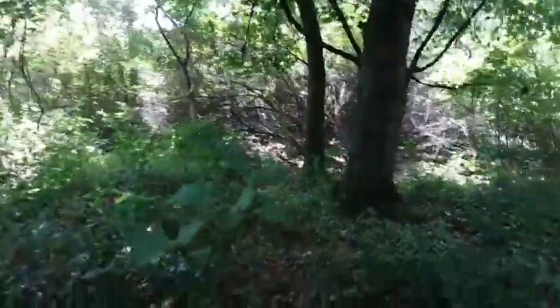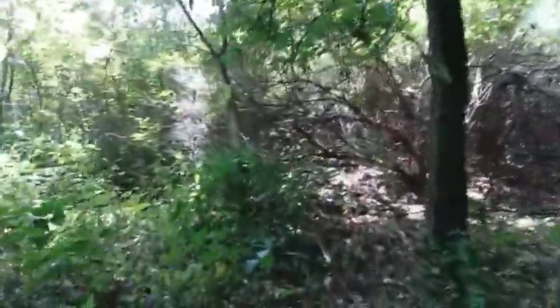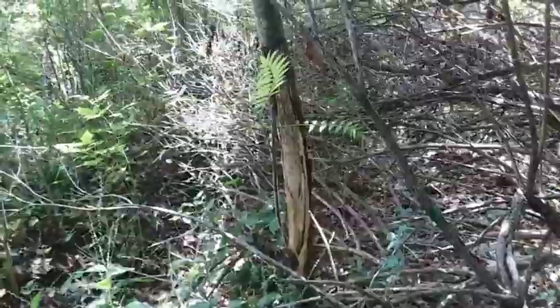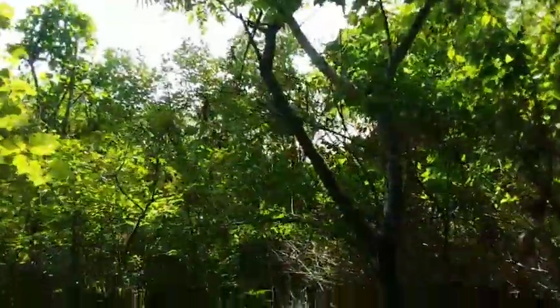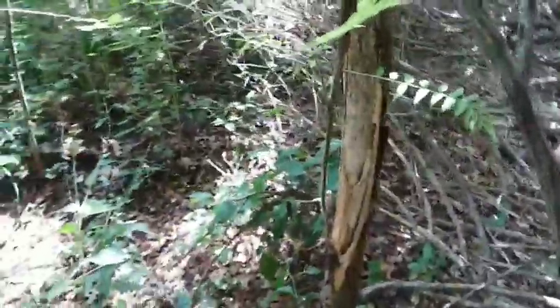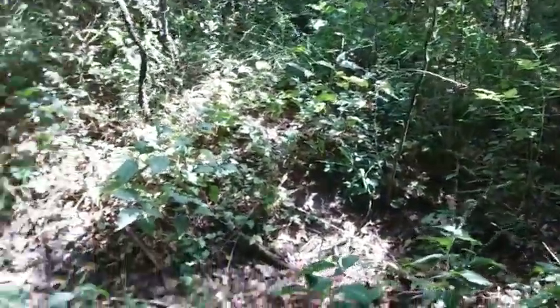Is that an old rub? Is that a dead tree? Oh, that's an old rub. Holy crap. Those branches out of the way, so if the deer wants to come in here and do that again this year, again. That's nice. I didn't see that till just now. Huh.